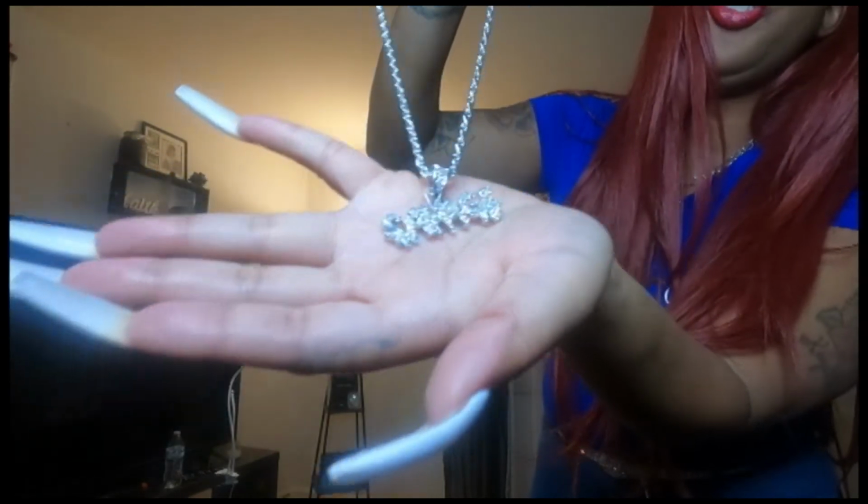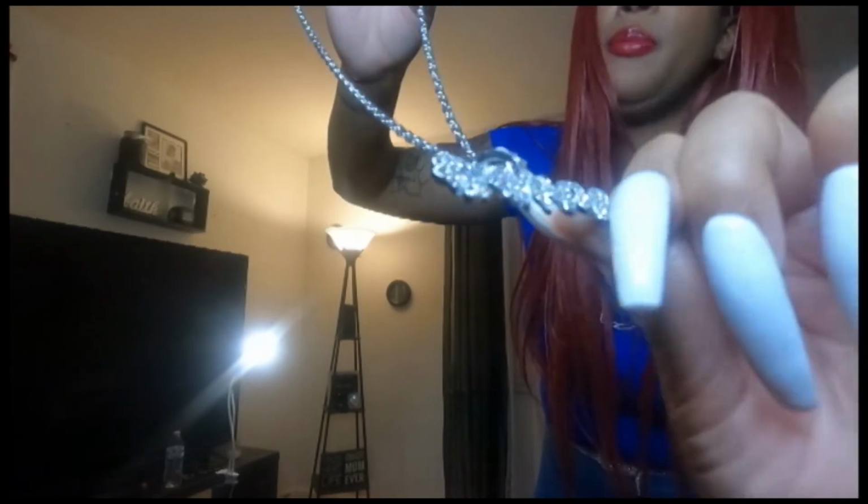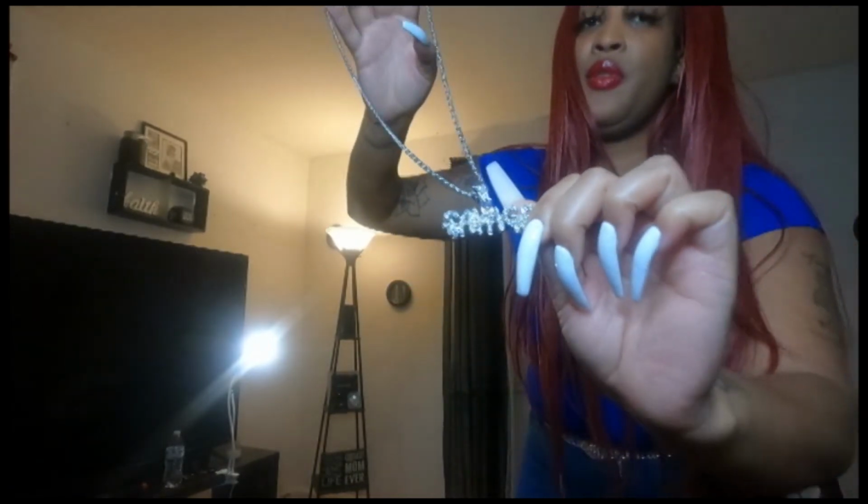And oh yeah, I also got this necklace, but I got this from the men's side because I wanted my chain to be big and not small. And that says Savage. Y'all already know. Look at that, look how big that chain is. And in person, it's definitely blinging. It's not a dull look, it's blinging.